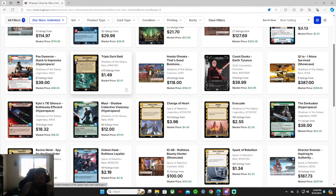Triple Dark Raid, still pretty cheap. I feel like Dark Raid's still really solid. It's not being used too much right now, but maybe next set there'll be something worth bringing out. I just thought about this actually. You could technically triple Dark Raid on, what is it, discounts 5, right? So you could triple Dark Raid with 6 resources and play the Invisible Hand, which gets you 4 Battle Droid tokens and a 4 attacker. Then you have it in your hand for later.